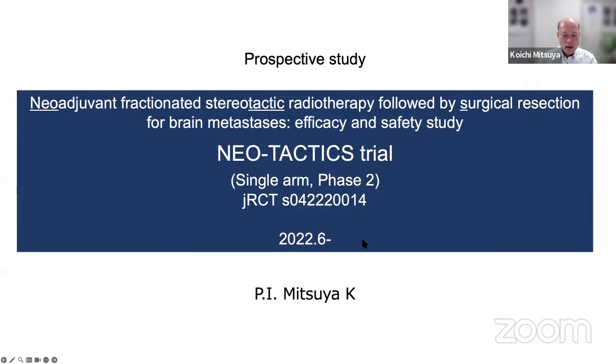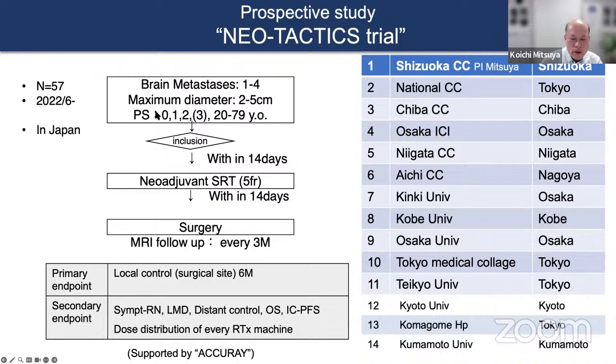A prospective study in Japan, the PI is Mitsuya. Now it is ongoing. 57 patients in Japan, brain metastasis 1 to 4, maximum diameter 2 to 5 centimeters. Neoadjuvant SRT in 5 fractions, surgery within 14 days. MRI follow-up every 3 months. Primary endpoint, local control. Secondary endpoints, symptomatic radiation necrosis, leptomeningeal dissemination, and so on.